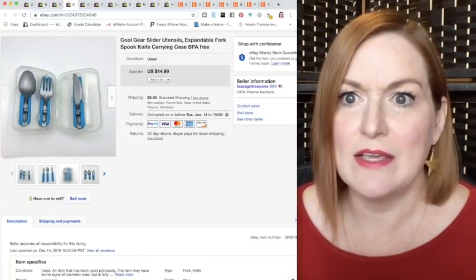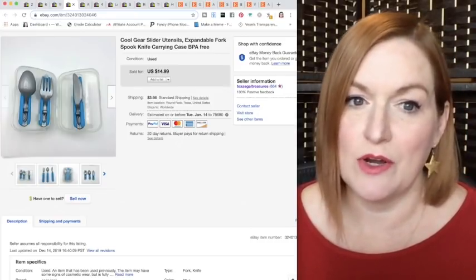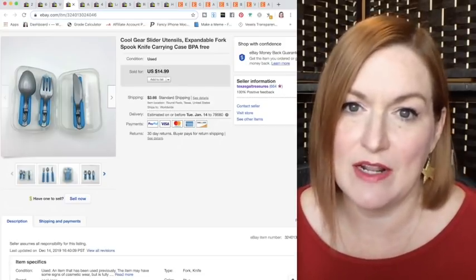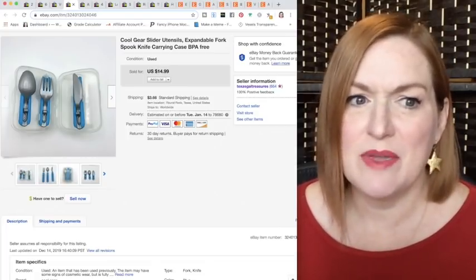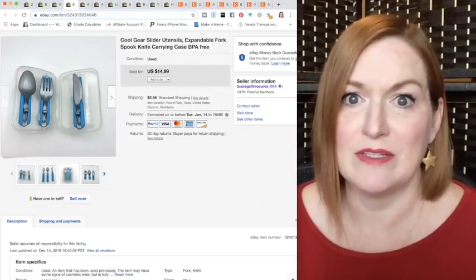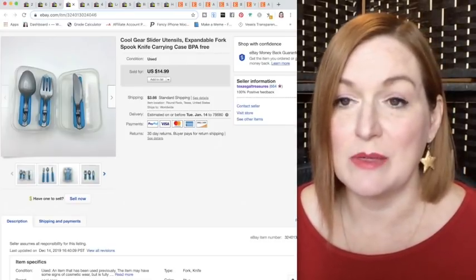And they sold pretty quickly too. I was a little worried because I couldn't find any just like them up on eBay, and so I worried that Cool Gear was one of those VeRO brands that you're not allowed to sell, and it turns out it's fine. I just didn't see a lot of them up there. Maybe because they're kids' silverware, they just get so banged up that nobody tries to resell them. I don't know. Anyway, they sold, but probably at least a $10 profit there.